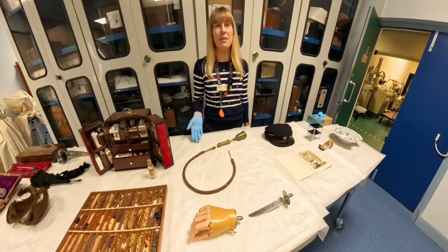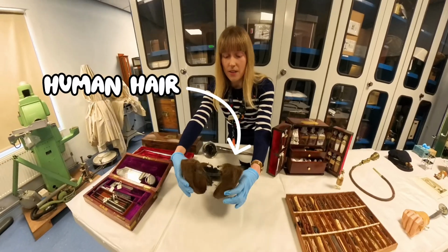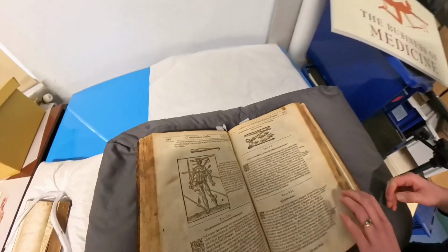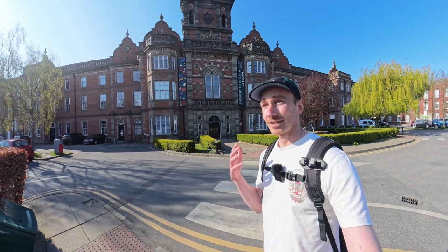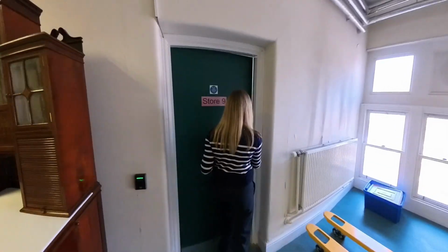We're about to see something most people never get to. Some of the weirdest, most fascinating medical objects in history, hidden away here in the storerooms of the Thackray Museum of Medicine in Leeds. These aren't part of the regular exhibits, so I don't know what to expect, but I'm excited. So come along with me and let's find out what kind of weird and wonderful things they've got tucked away here behind closed doors.